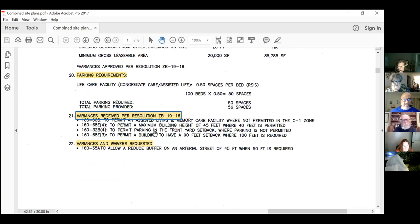And it looks like they already received a variance for the building height. That's the second bullet here. And they already received the variance for the 90 foot front yard. So they have 90 feet instead of 100. So they received those already.